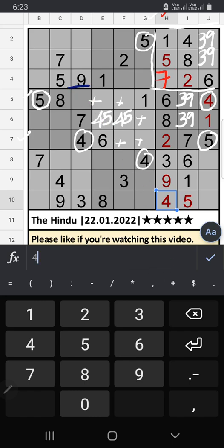In this cell, we have 4 numbers: 3, 9, 1, 6. These 4 numbers can't come in these cells. It will come in any one of the cells. We'll confirm later. Then only one number is remaining. 2. 2 is confirmed here.